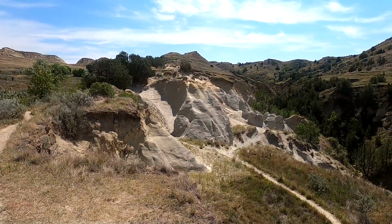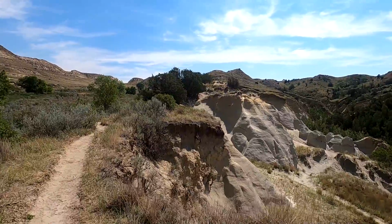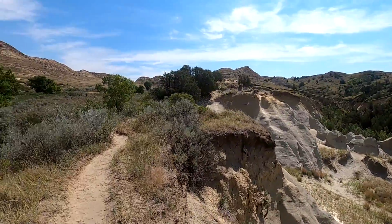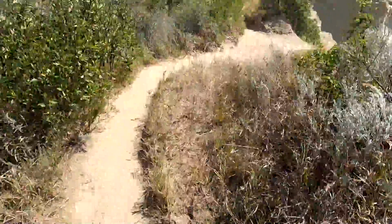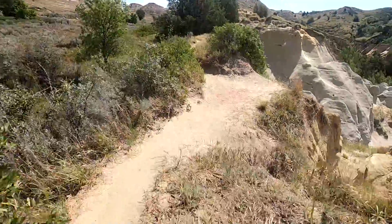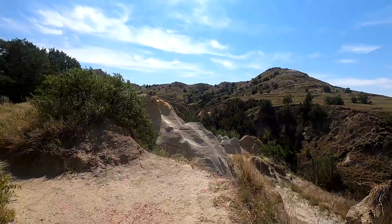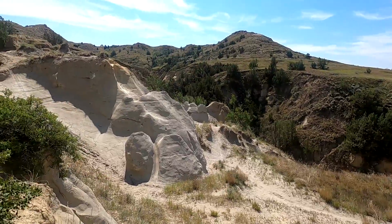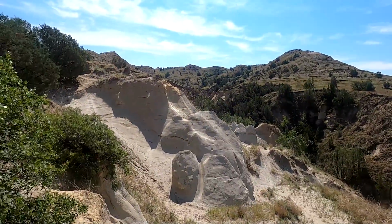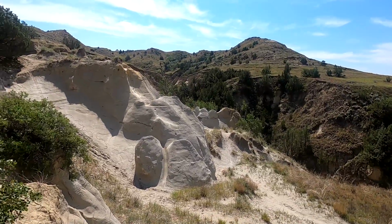I guess I can walk out just a little bit further. See where this, it's just a little tiny trail. Show you my feet there. So yeah, we can walk out to right here. Pretty crazy. Hopefully my voice is coming through because this wind is sure nuts. All right, I'll show you whatever comes up next.